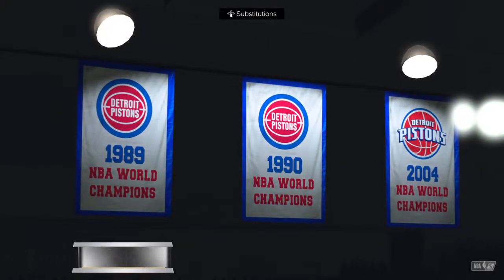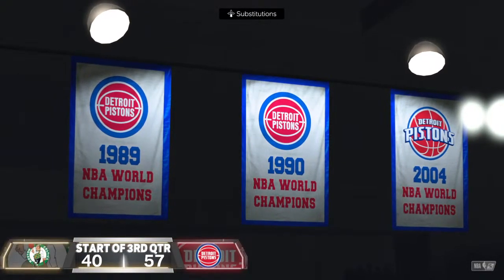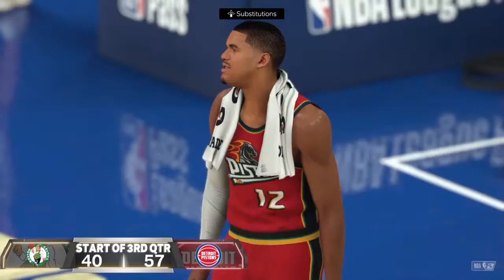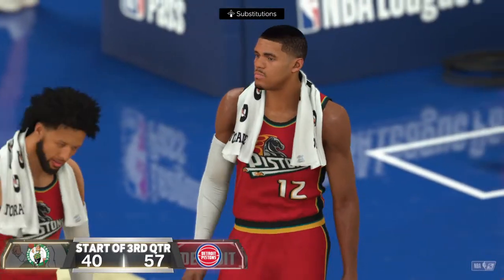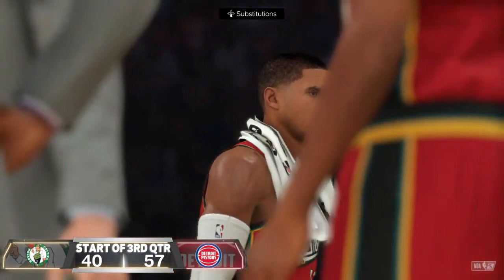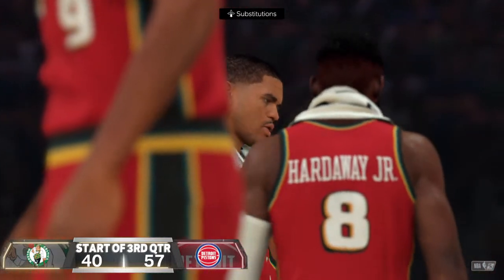And with the second half upon us, we'll find out if this game becomes the rout that it's threatening to be. We've seen a tremendous game from Harris. And he's shown just how adept he can be at creating contact and then cashing in at the line. Well, he's also a pretty good actor. He sells fouls really well.